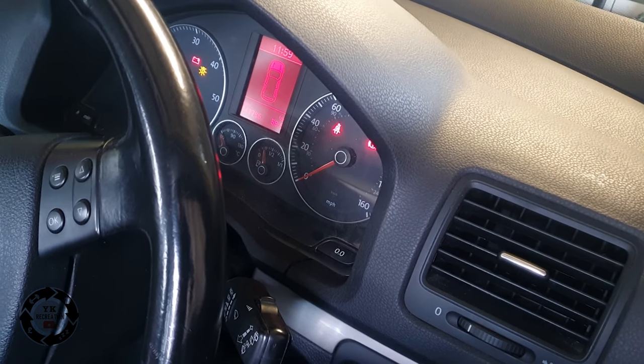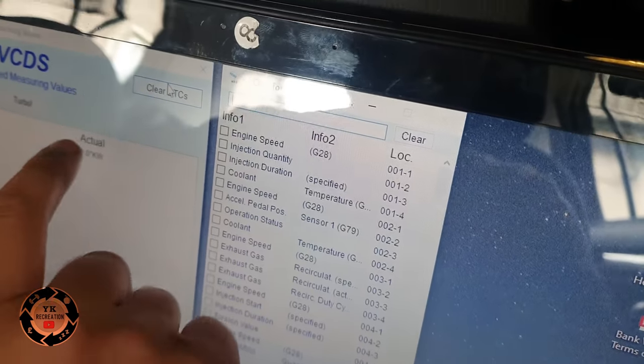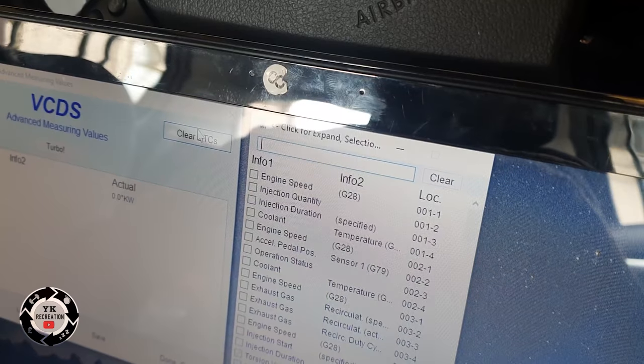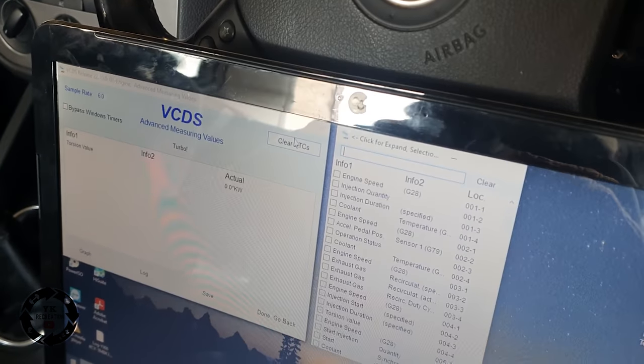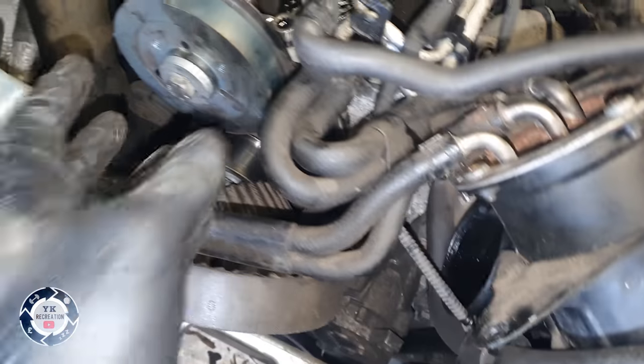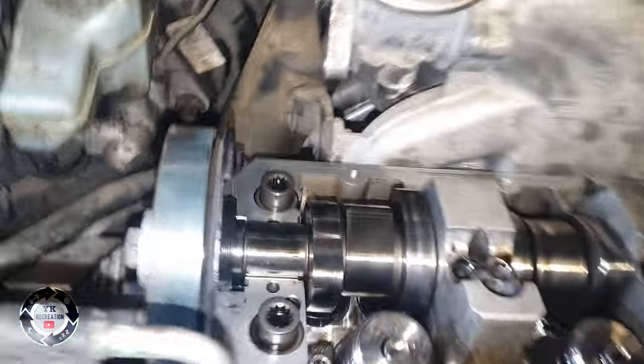No. So we're gonna adjust the comm using the figures that it's gonna throw. Now we've got the car running, it's gonna actually show some figures, so we'll be adjusting it to. Still here, we've not gone yet. We've got to rip all the timing off because that seal.